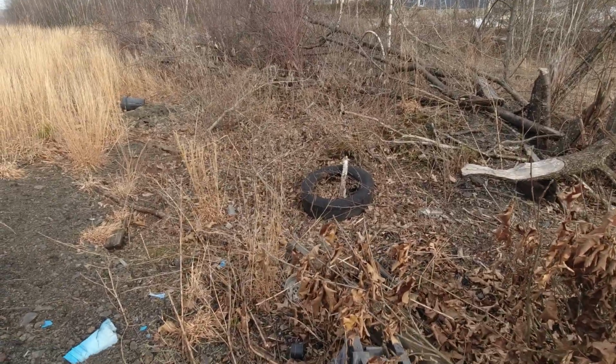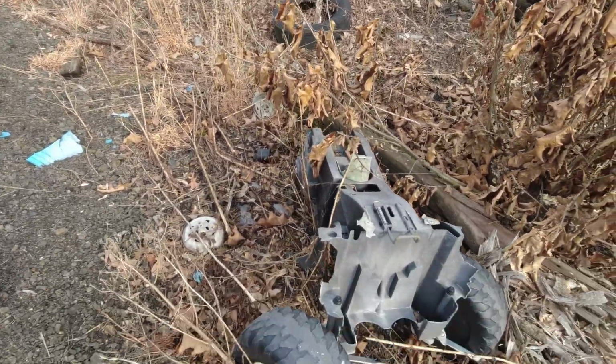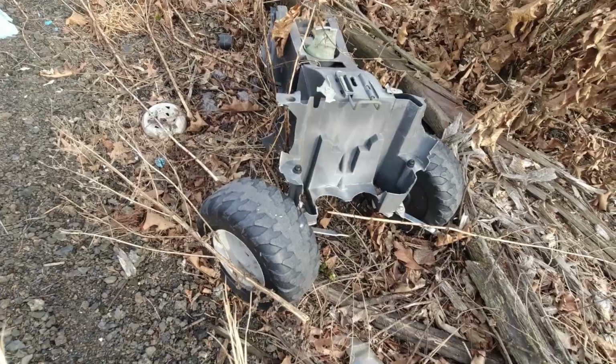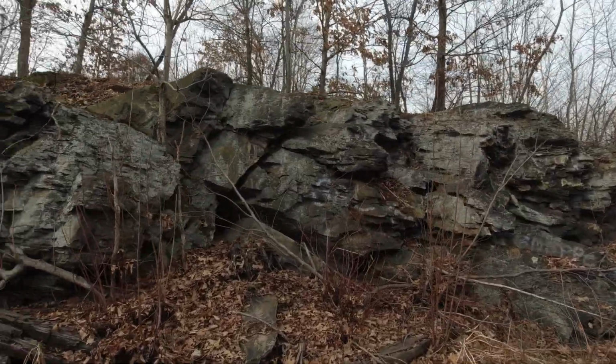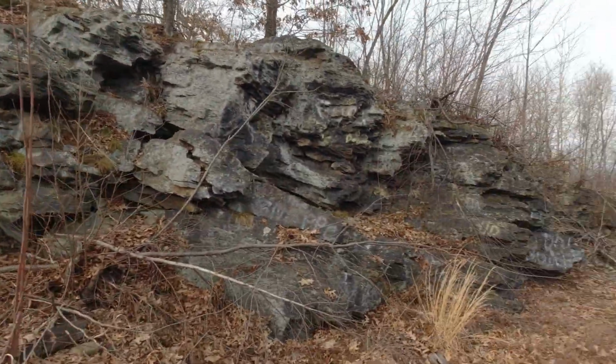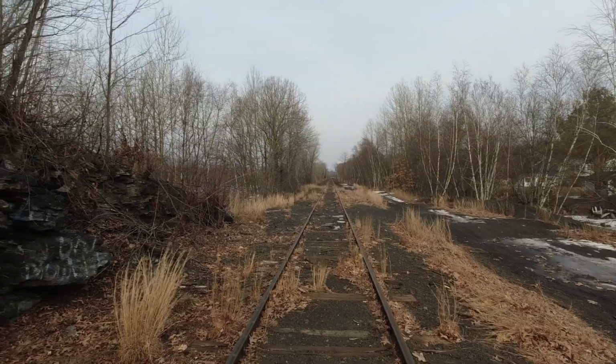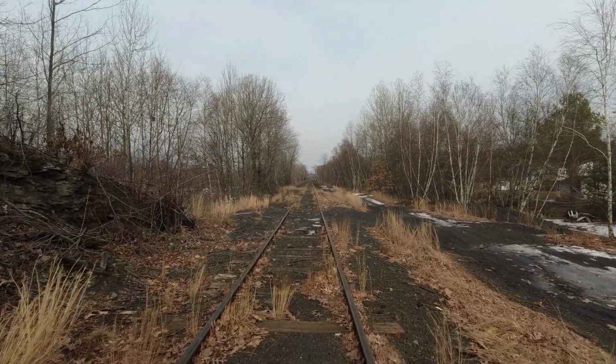You see, this is why you can't have nice things. Even Power Wheels, the hoodlums get to and strip it. So here we've got a nice little rock cut. And we've also gotten to a point where it looks like there could have been two sets of tracks in here at one time.